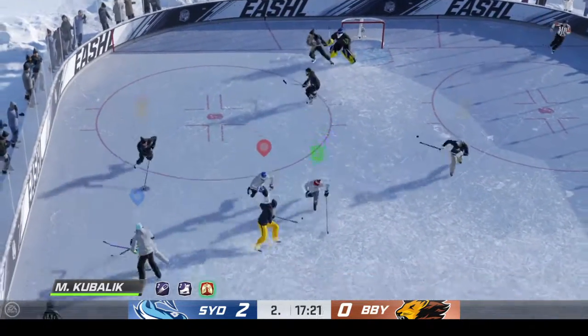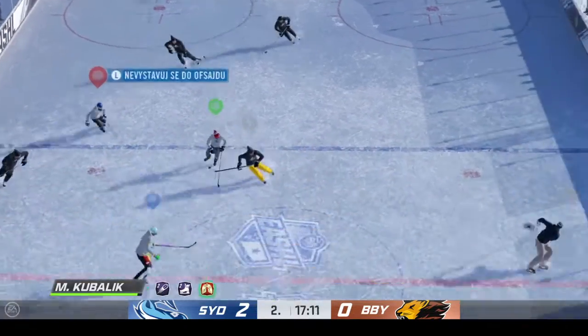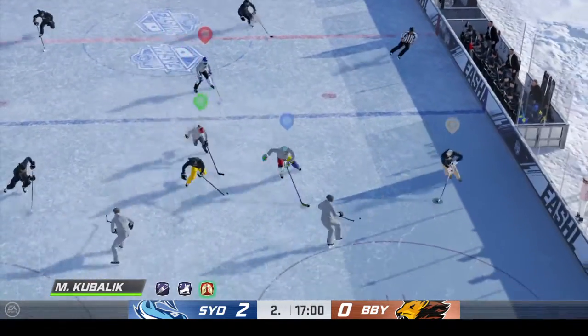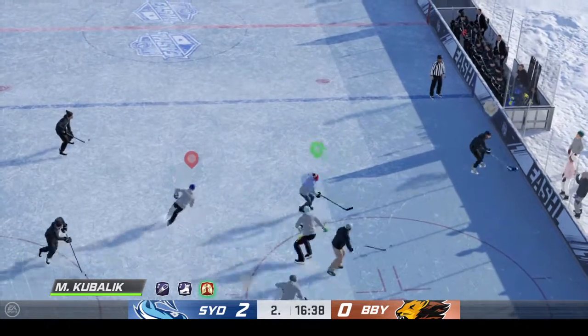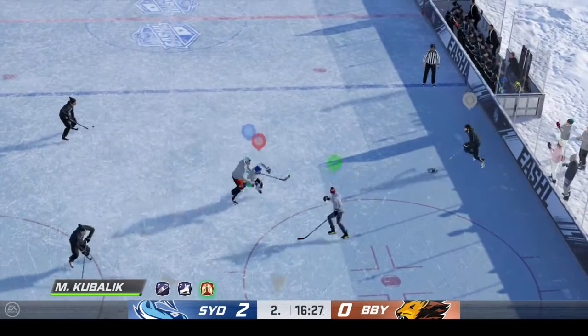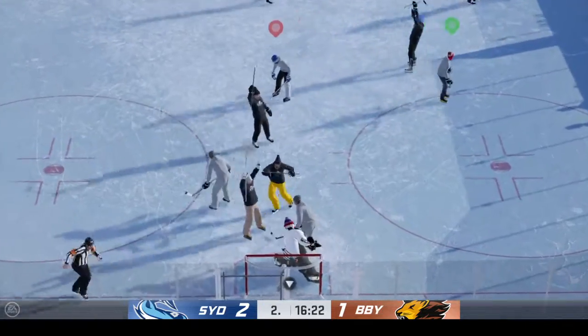The Lions scoop it up along the boards. Plays the puck up ahead. Moves the puck along the half wall. Rocks him against the board. That's a great hit. I love the way that he took the ice away. He scores!